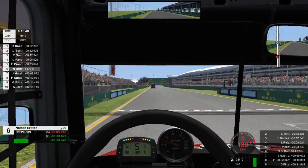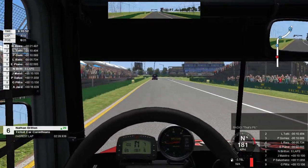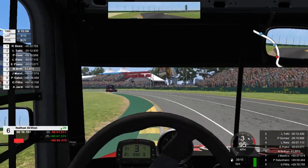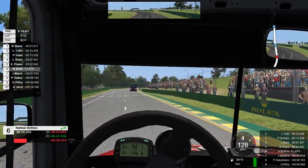Six laps down. Okay, you're four to go. 2:28, fastest lap. Not sure how fast the Formula 1 cars are going here, but we'll be at two laps done to our one.